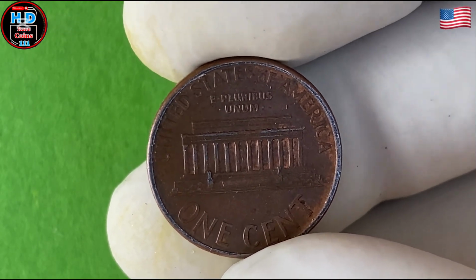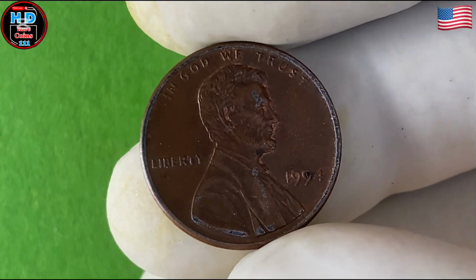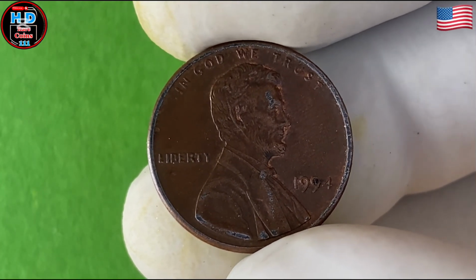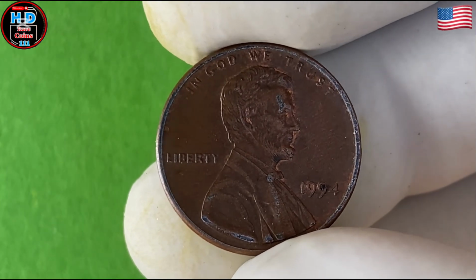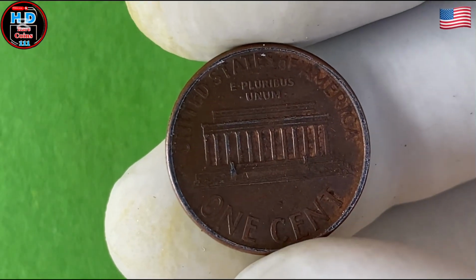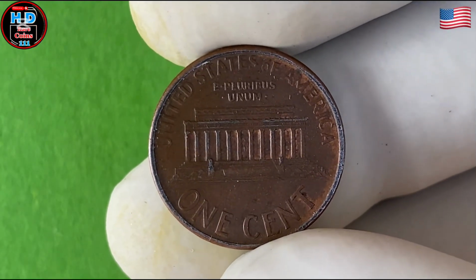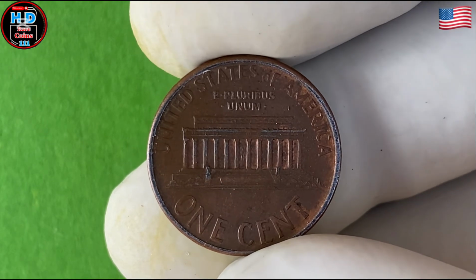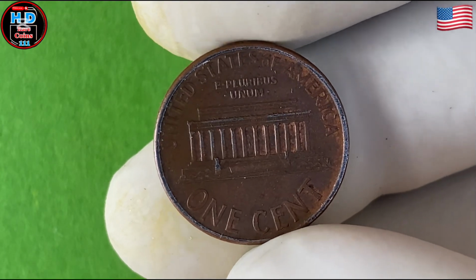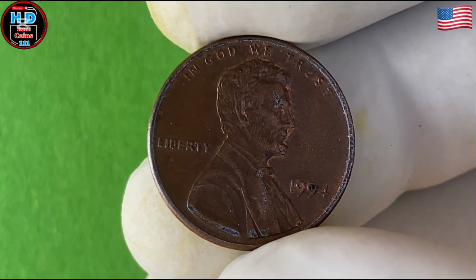The obverse of the 1994 Lincoln penny features the well-known portrait of Abraham Lincoln, the 16th President of the United States. This iconic design, created by artist Victor David Brenner in 1909, has remained virtually unchanged for over a century, embodying the nation's reverence for one of its greatest leaders. The image of Lincoln, depicted in profile, carries an air of solemn dignity. The inscriptions, "Liberty" and "In God We Trust," accompany the portrait, along with the year of minting, 1994, placed prominently below. This design has become so familiar that it is instantly recognizable to generations of Americans and collectors alike.